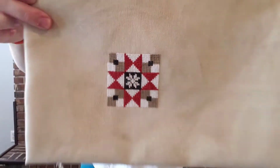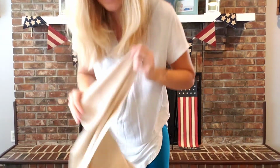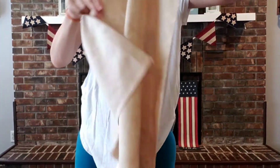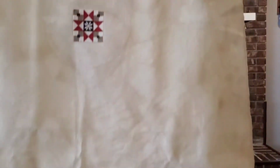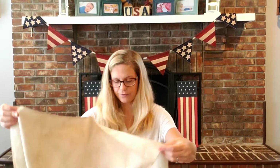I'll show you, I didn't have tea, so I just coffee dyed it, but it really turned out beautifully. Sorry it's wrinkly, it's hard to tell, but there's nice mottling on it, and I think it'll help the colors really pop. But it's not too dark. I don't want it to be too dark, but just enough.